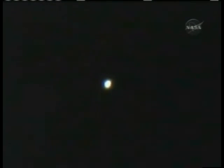Endeavour, negative return. Copy, negative return. 4:03 into the flight, Endeavour is now flying too high and too fast to return to the Kennedy Space Center and the shuttle landing facility in the event of an engine failure. Endeavour is flying at 6,000 miles per hour, 63 miles in altitude, and 180 miles downrange.